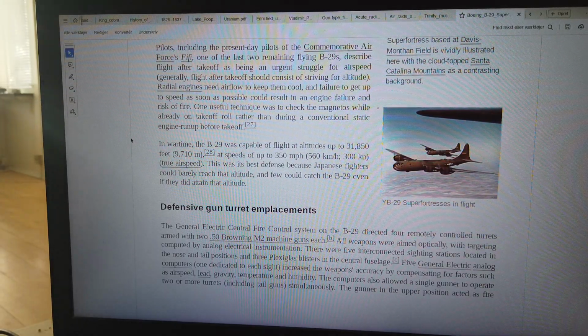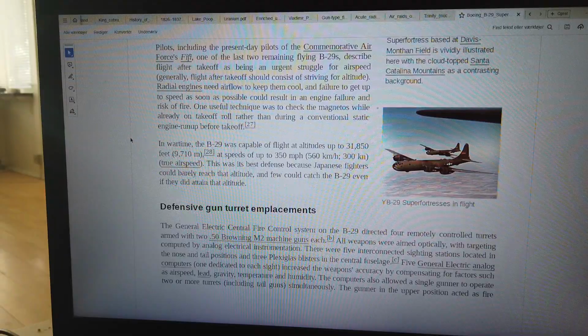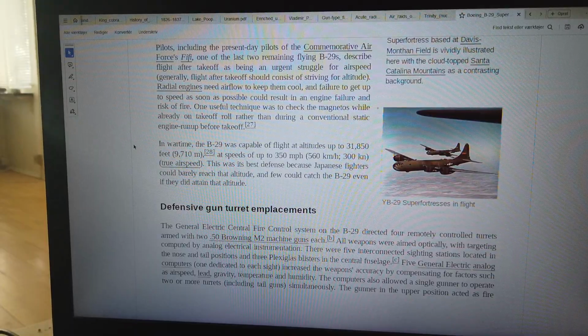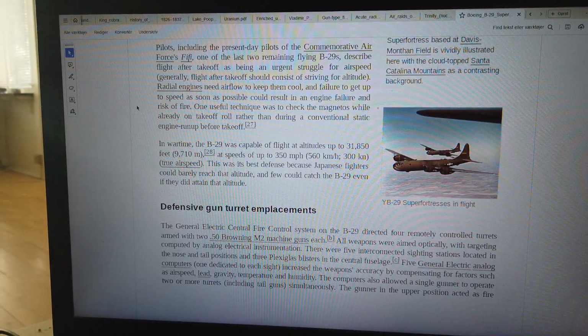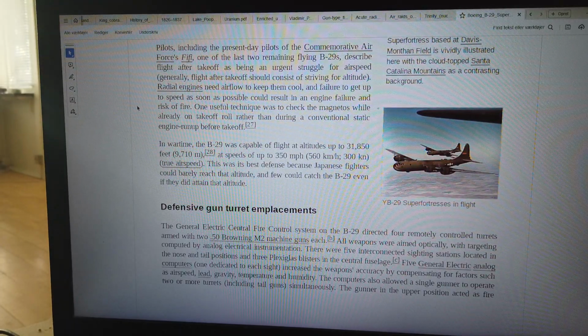In wartime, the B-29 was capable of flight at altitudes up to 31,850 feet, 9,710 m, at speeds of up to 350 miles per hour, 560 kilometers per hour, true airspeed. This was its best defense because Japanese fighters could barely reach that altitude, and few could catch the B-29 even if they did attain that altitude.